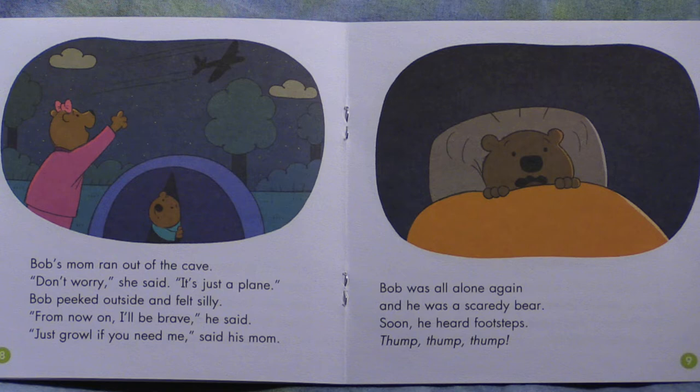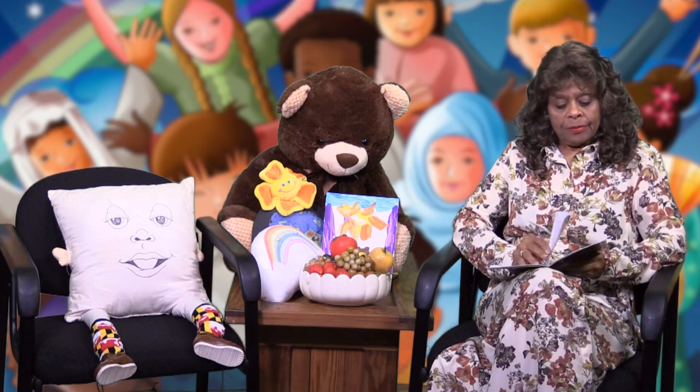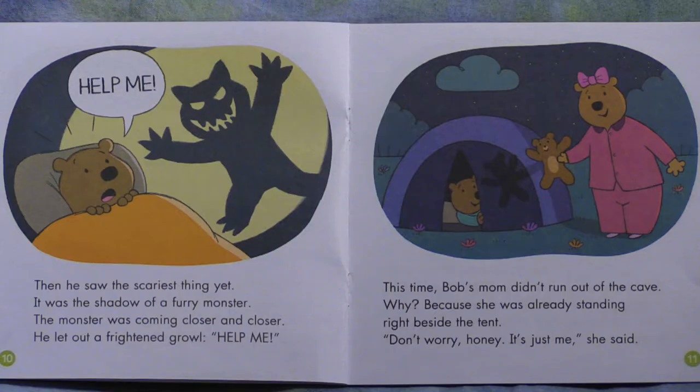Bob was all alone again, and he was a scaredy bear. Soon, he heard footsteps. Thump, thump, thump. I would have been scared too. Then he saw the scariest thing yet. It was the shadow of a furry monster. The monster was coming closer and closer. He let out a frightened growl. "Help me!" Ooh, it looks scary.